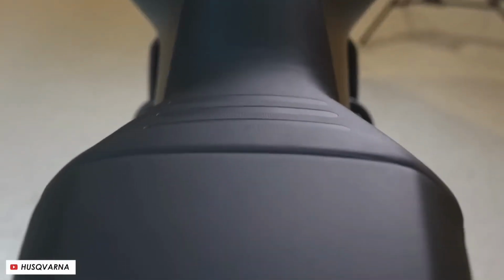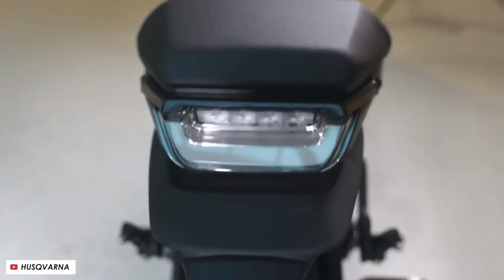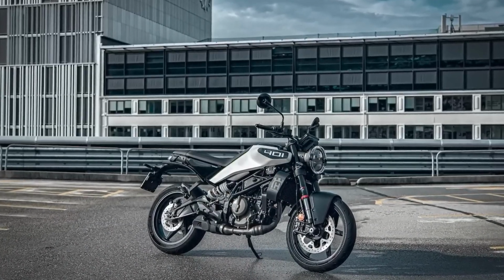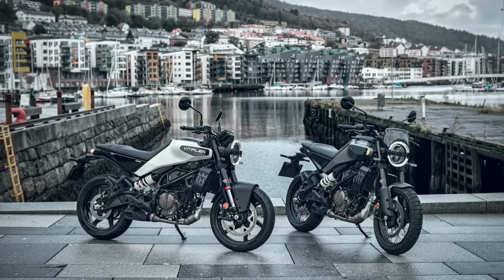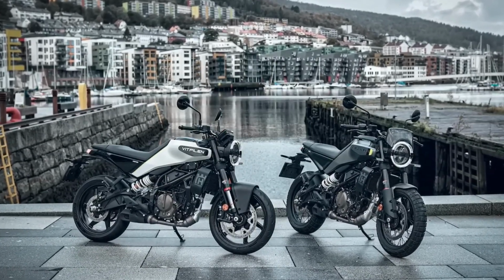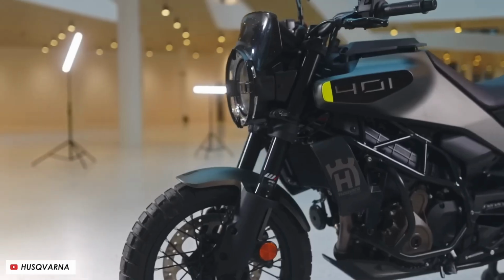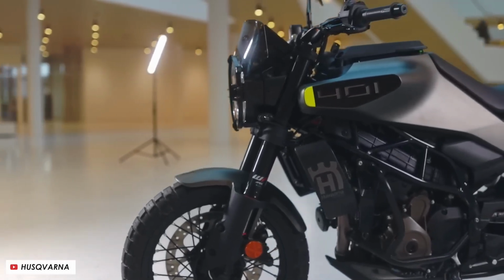rugged appearance. Now the 401 is also available in a more road bias spec called the Vitpilen 401, and while it's undoubtedly the better handling road bike, for me, on the looks front, the Svartpilen has the edge, with the spoke wheels, chunky tyres and the stealthier looking paint job all giving it a bit more visual interest.